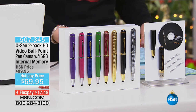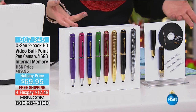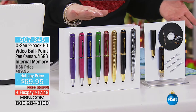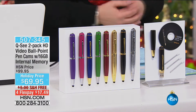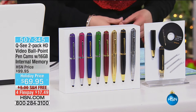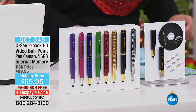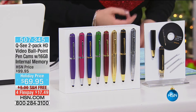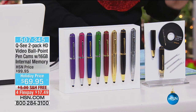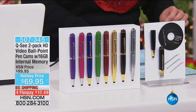Everybody gets a two pack of the QC 16 gigabyte pen cam. So everybody gets a black included today. And then the color of your choice, you can just get two black. You can get the blue, the gold, the green, the pink, the purple, the red, or the silver. So remember, it's a two pack. Everybody gets a black and choice of color. You're also getting your software, your replacement stylus tips, your replacement ink cartridges, so three per pen.